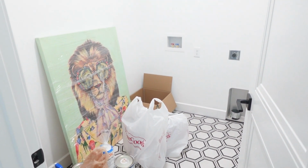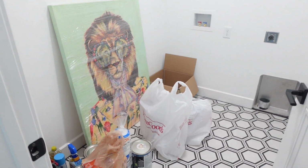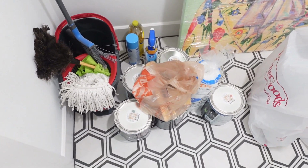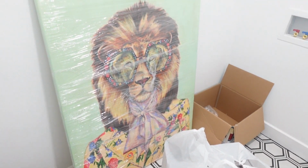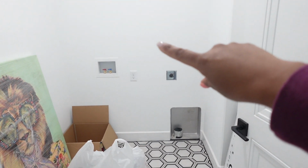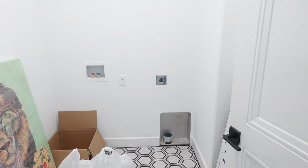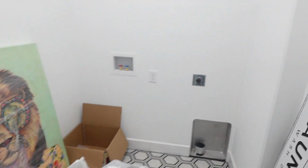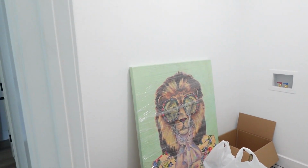This is the current condition of the laundry room. Storing our cleaning, all the paint, and this beautiful piece of artwork. So Mike thinks I should just paint this wall. I suggested, let me paint this wall and this wall behind the door. But I really want to paint it all.